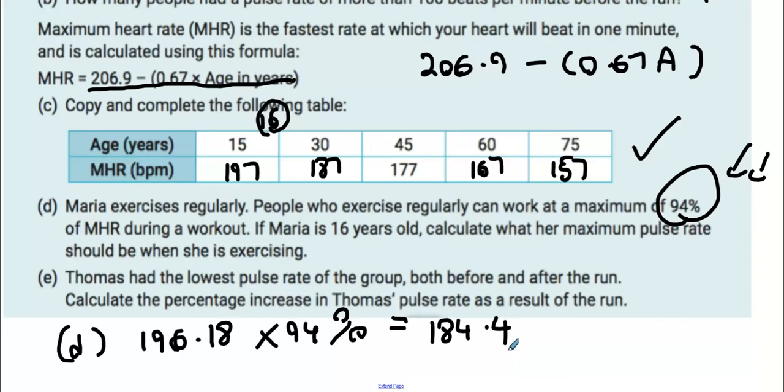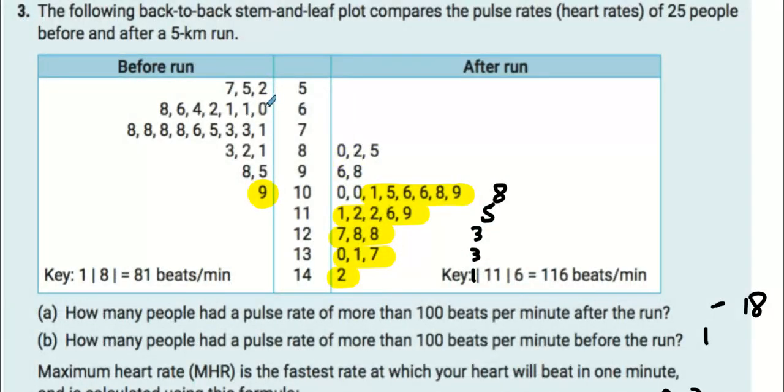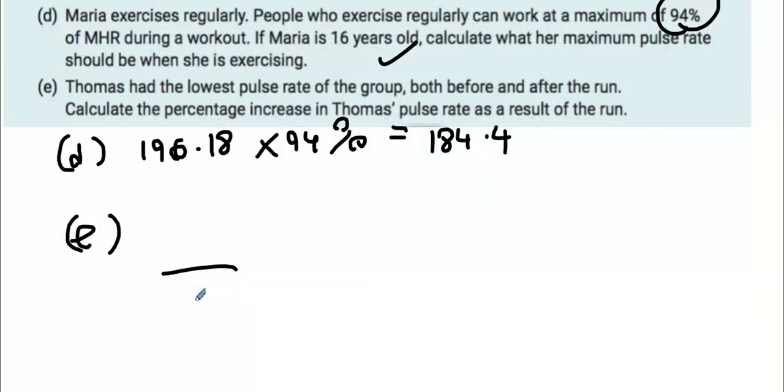Thomas had the lowest pulse rate in the group, both before and after the run. Calculate the percentage increase in Thomas's pulse rate as a result of the run. All right, lads, who's Thomas again? Thomas had 52 before and 80 afterwards. Okay, 52 and 80.